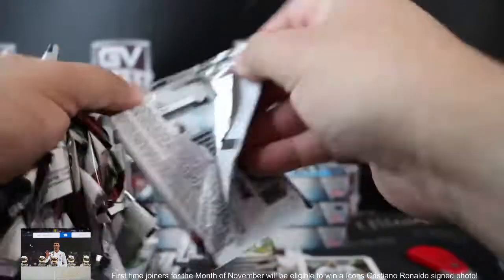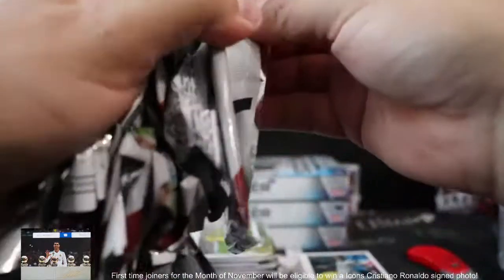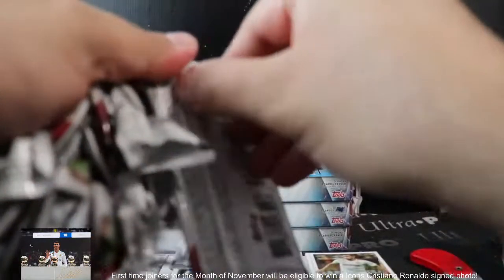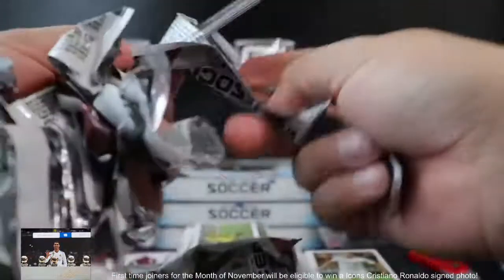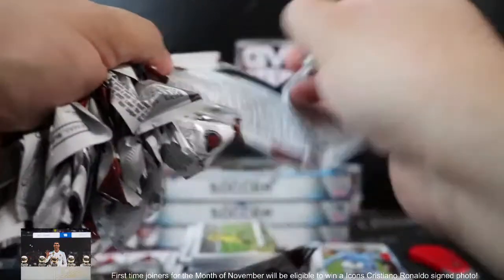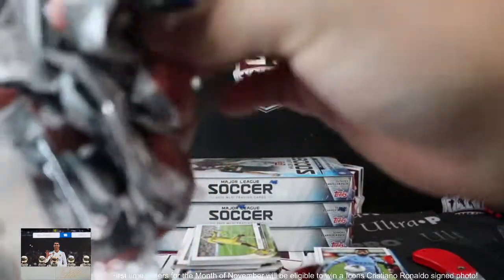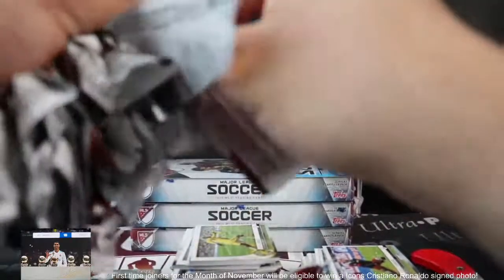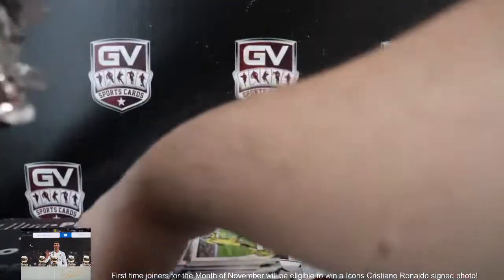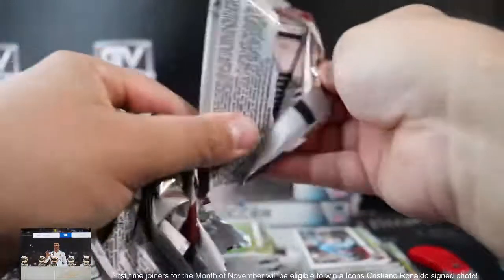I got boxes. Like I said, I asked them to hold me the second half of this one. Paola's got first dibs on it, though. She wants anything from that second half. Definitely didn't get cases.